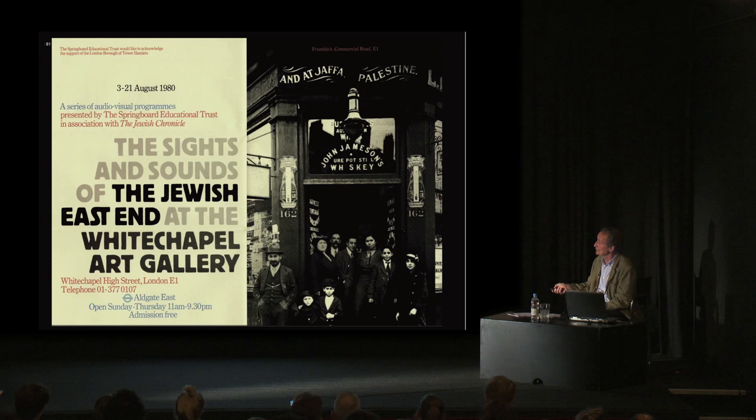of the type. So the sights and sounds of, then the Jewish East End is really the most important thing, together with the Whitechapel. So the rest of it is as though the voice was lowered when you're saying the sights and sounds of and at the.